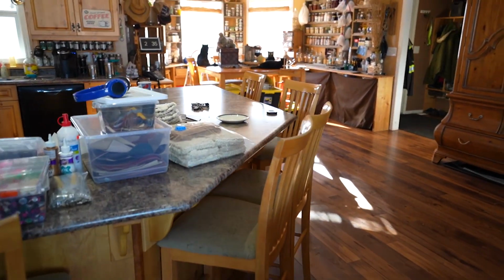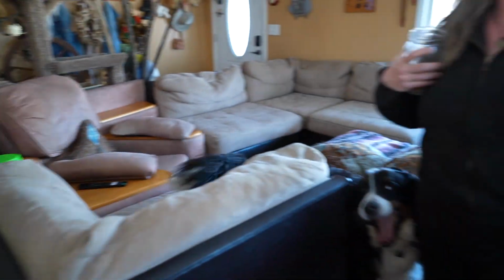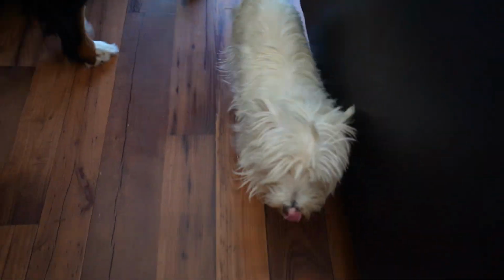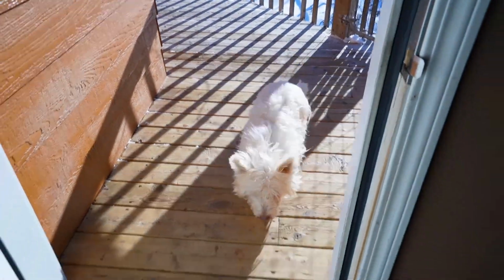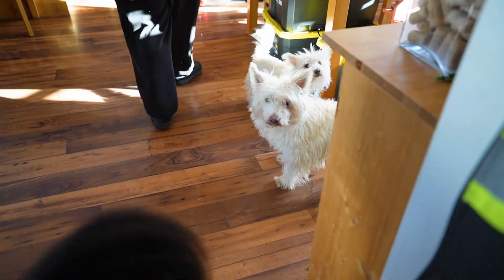Where's the Westies? Maggie's right behind me here trying to get a treat. Oh, and is Toby outside? Toby's outside. Hey, Maggie. Are you getting the cat treats? Toby, what are you doing, bud? Come on in. All right, now everybody's in.